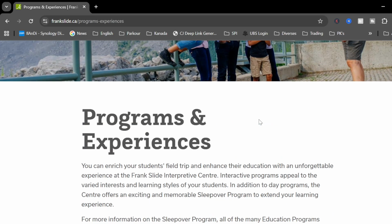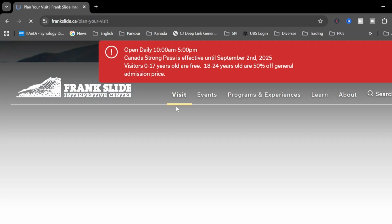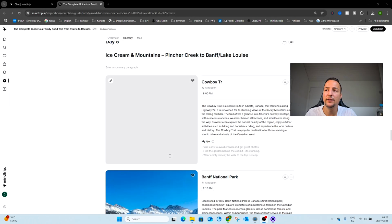that's actually entertaining. And then for the night, here's a proposal where you could stay in Pincher Creek, Alberta for an overnight stay. Because on the next day, we're driving towards Banff and we're gonna follow Highway 22, also known as the Cowboy Highway.